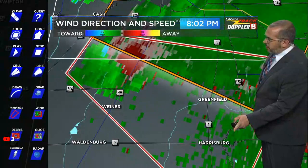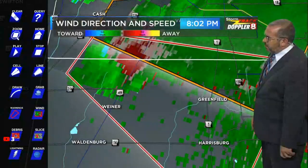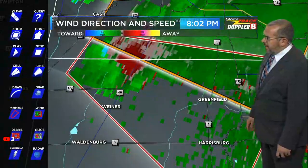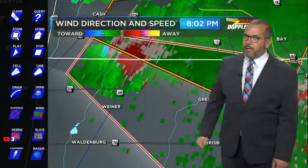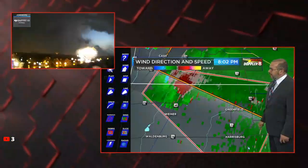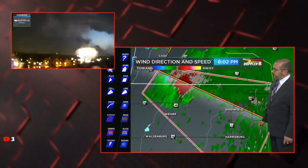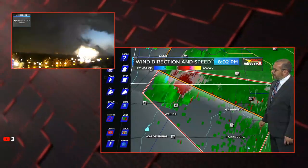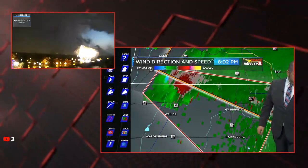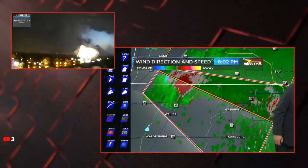Don't want to give Harrisburg the all clear, hoping it passes north of at least our highest population centers, but kind of an odd movement on this. We don't get a whole lot of tornadoes that go from northwest to southeast, but once again, in typical 2020 fashion, proving to us that things can be a little bit odd right now. So once again, do we have Aaron Castleberry? Is Aaron okay?